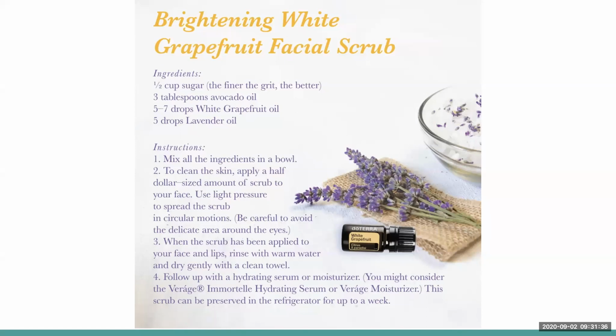The Virage moisturizer is also really nice. And then we also have, what is it called? It's a really beautiful cream, and it's super hydrating as well. So that would be another one to try.